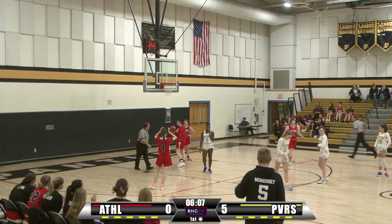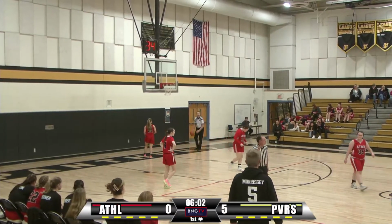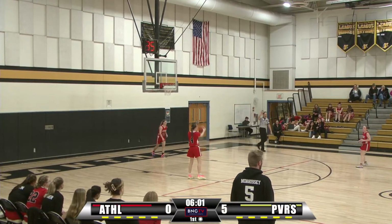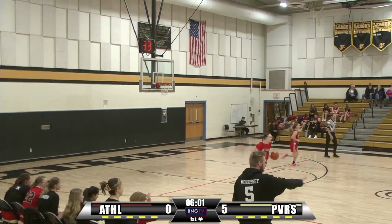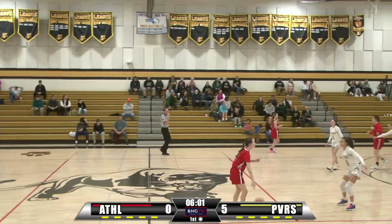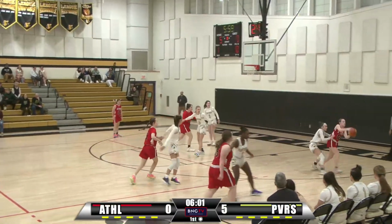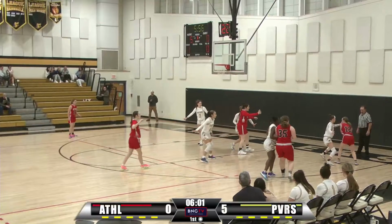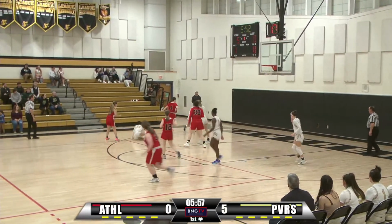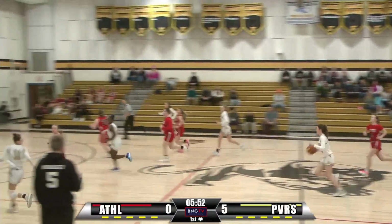See, number 33, Jenna Bonifant, hangs onto the ball. Gets Bears possession. Bringing it down, Olivia Horrigan. Sorry. I think it's a little bit too close to Addie Harrington on Pioneer. Getting a little bit tongue-tied. Ball goes up. Harrington comes up with the ball, and I mean Harrington this time.